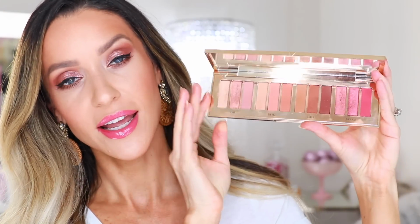My number one palette should come as no surprise. I feel like I've done a pretty good job not talking about it for a while because when I first picked this up, I talked about it non-stop. It is what I'm wearing on my eyes today, and this is the Pillow Talk Instant Eye Palette. It's the 12 pan palette, and if you were to choose just one palette from Charlotte Tilbury to pick up, I would have to recommend this.